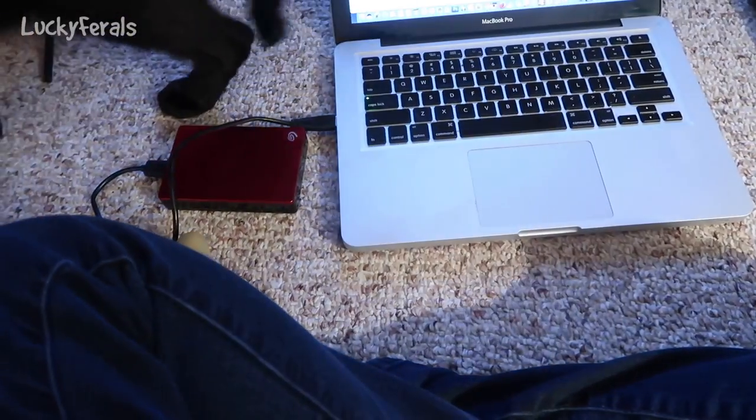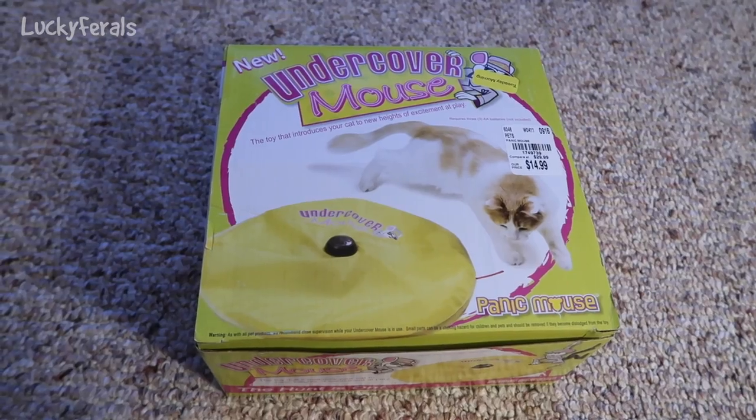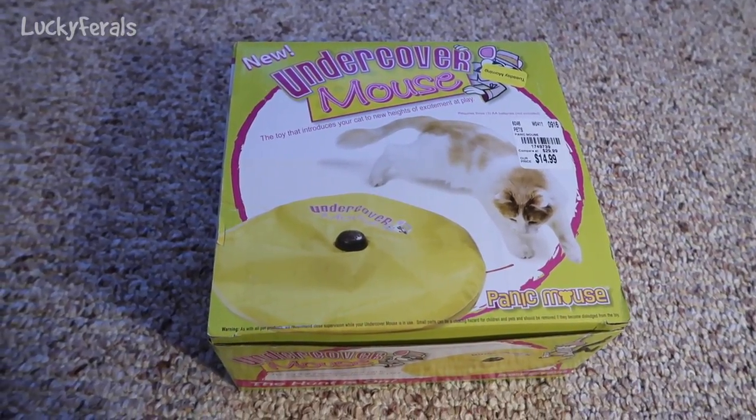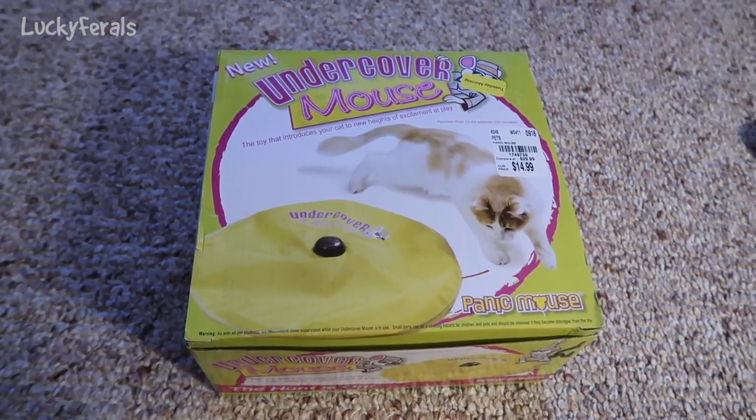Except Boo has decided that he's gonna step all over my computer. Let's check out this Undercover Mouse cat toy. I bought this at Tuesday Morning. I found it on their clearance shelf.